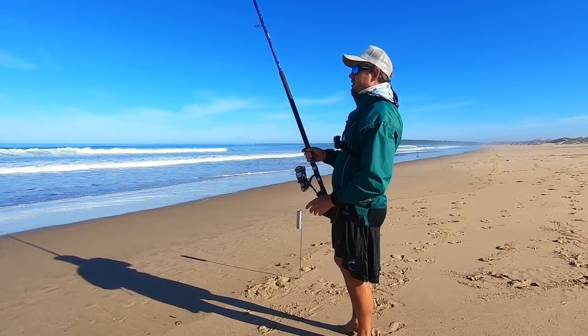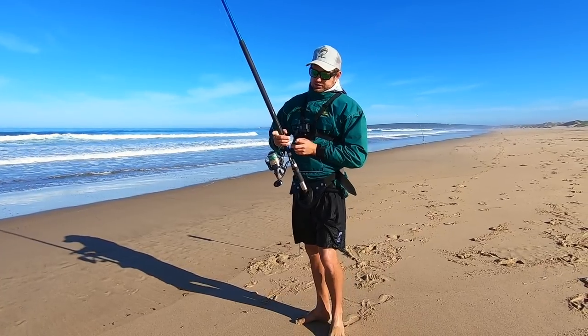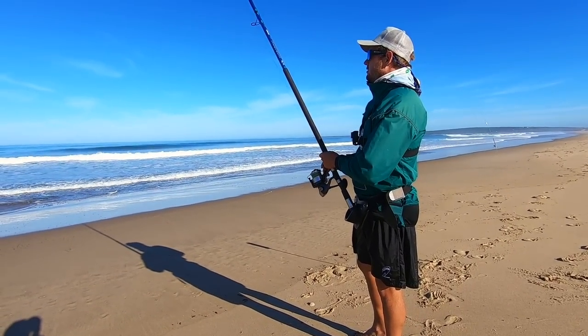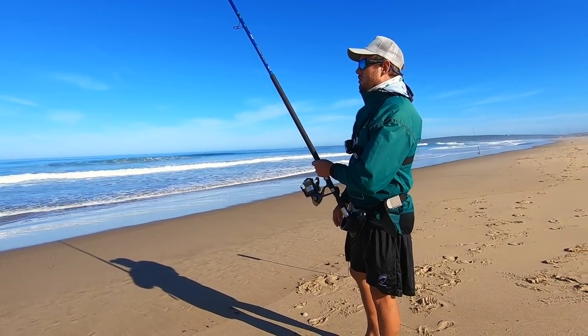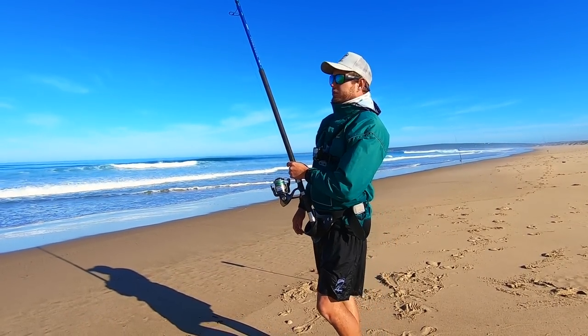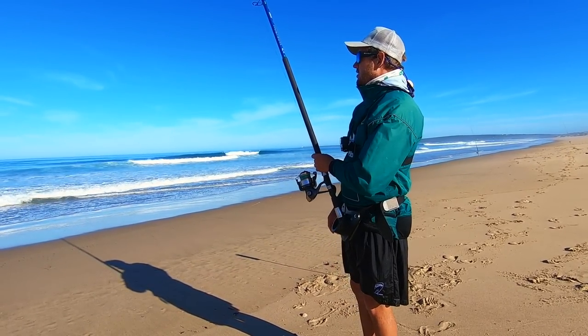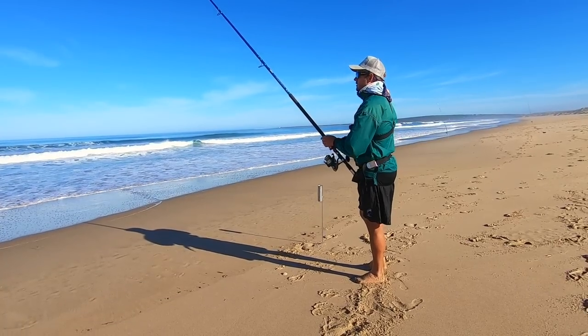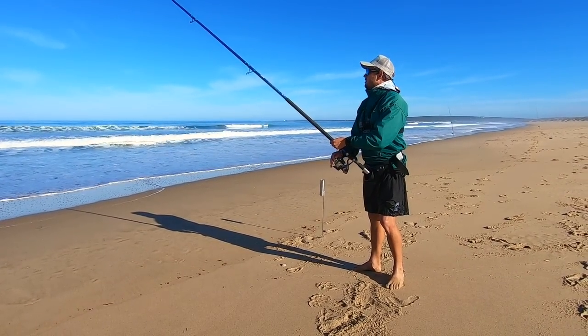I threw this live bait out, a small live mullet, about 15 minutes ago. There's a little inquiry. I was busy putting out my other rod and I just saw this one bouncing, but I'm not convinced that it is a cob. I think this fish is on.